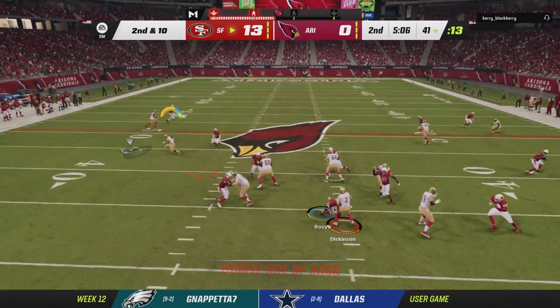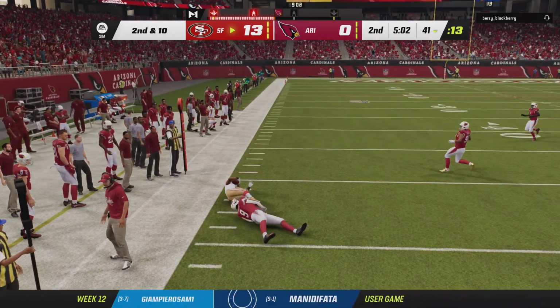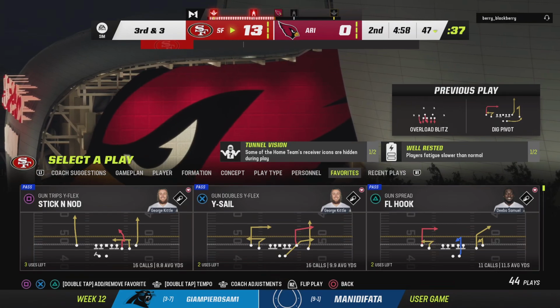Now he'll look to throw here on 2nd and 10. And a quick throw here that's complete, and that's good for a gain of 6. And now it's 3rd and 3.